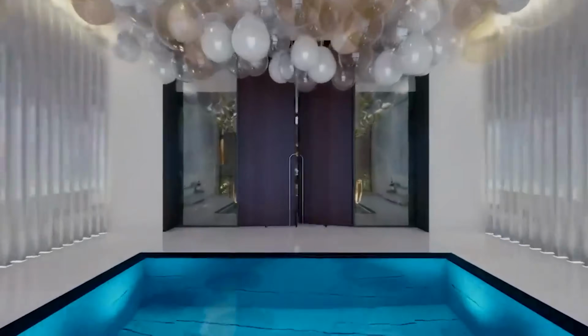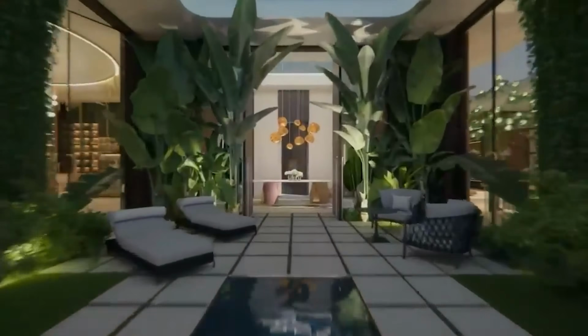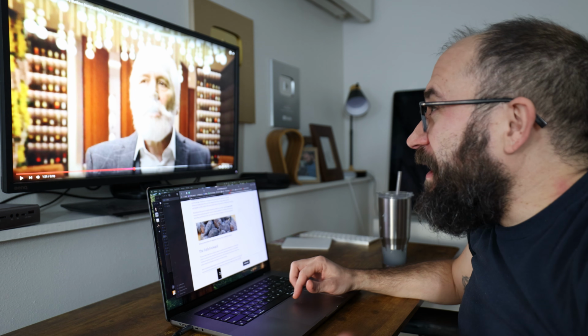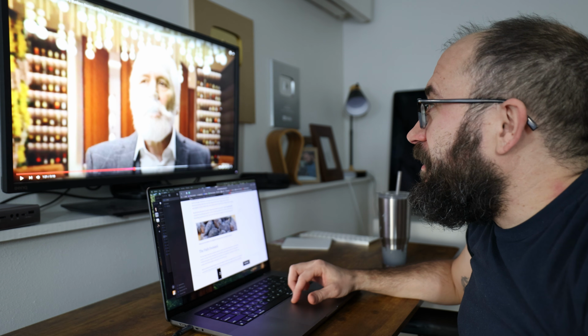Sure. So this is entirely computer generated, and this is entirely fake. There's no way anyone would build this. I mean, maybe a billionaire somewhere has an underground bunker like this, but it just seems like a lot.